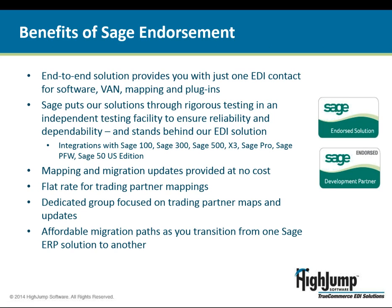And then we're also supporting some of their legacy systems, Sage Pro and Sage PFW, because those are no longer offered in the same way as the 100 and 300 and 500 packages. It is a little bit of a different order process. But again, we are the preferred provider for them.